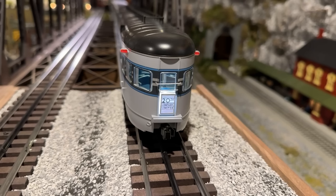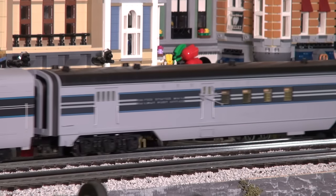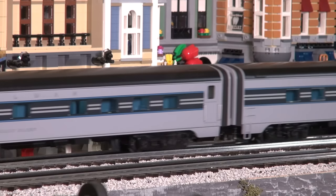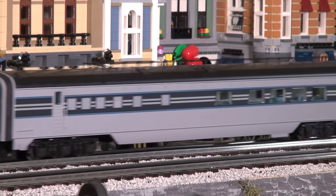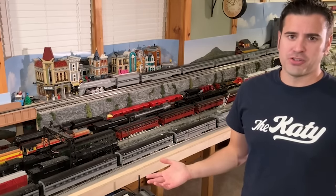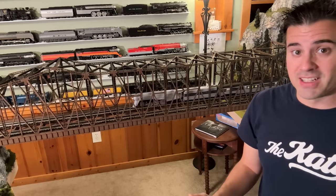Let's not forget about these amazing passenger cars. This set includes 8 total passenger cars. Now you have to buy them in packs. There's a 4-pack, an add-on 2-pack, and a station sounds diner, which really brings this train to life. This train set is over 15 feet long with all 8 passenger cars, which makes it one of the longest trains in my collection.